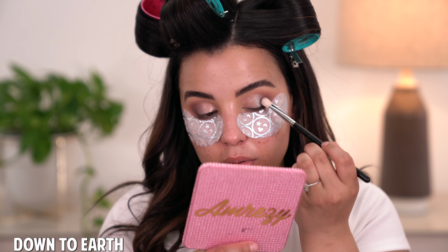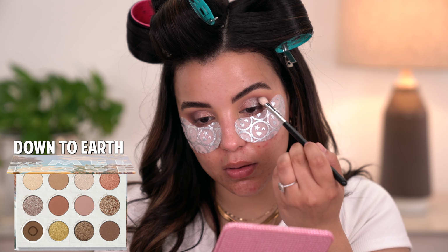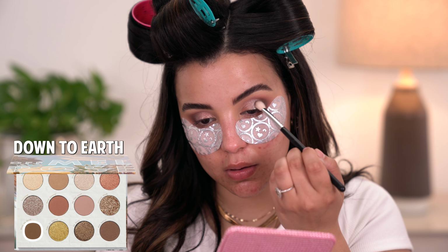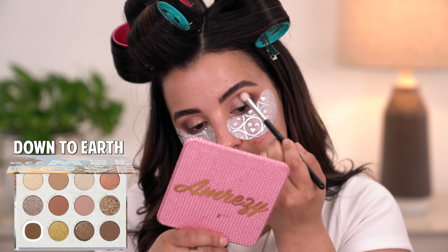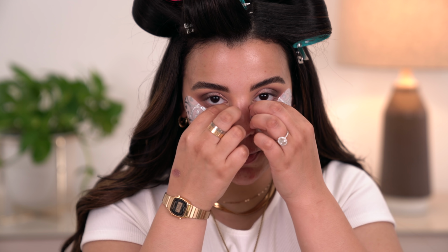I'm gonna take a little bit of the shade called Down to Earth, and I'm just going to lightly smoke it out right here in the outer part of the eye. So what I'm gonna do now is I'm gonna remove the Patrick Star One Size eye patches. And I will say they are very hydrating underneath the eyes. I just feel like they were a little flimsy. I wish they were a little sturdier, but nonetheless, very cooling, very hydrating.